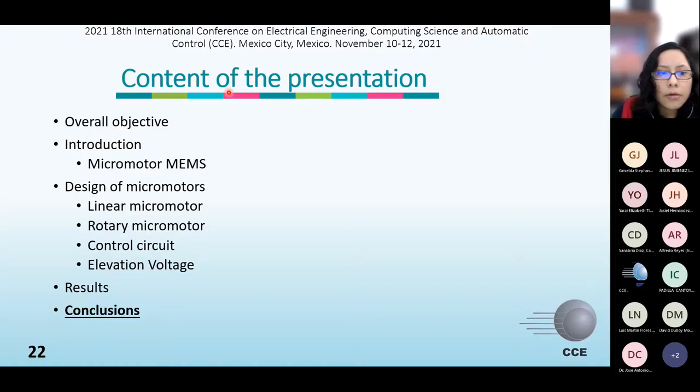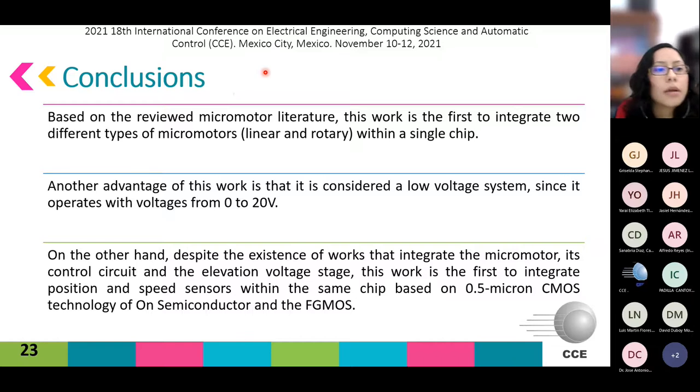Finally, the conclusions. The conclusions are that, based on the reviewed micromotor literature, this work is the first to integrate two different types of micromotors, linear and rotary, within a single chip. Another advantage of this work is that it is considered a low voltage system since it operates with voltages from 0 to 20 volts.